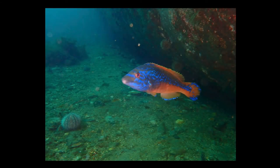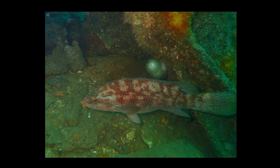The wrasse, I feel I see much more frequently near the wrecks. This one, again, really surprised me. I didn't realise that we had these brightly coloured fish in our cold Orkney waters. It's a cuckoo wrasse, and it's in breeding colours, but there's quite a lot of them around the wrecks. Cuckoo wrasse, and there's ballan wrasse as well. They're quite big fish, quite slow moving, and they're not easily spooked. They'll almost come up to you and then swim away quite slowly, which I appreciate. I'm not very good at taking photographs of fish.